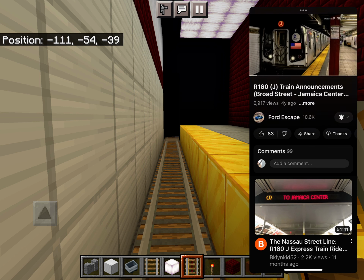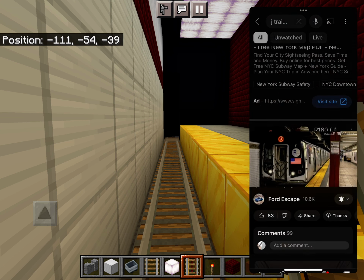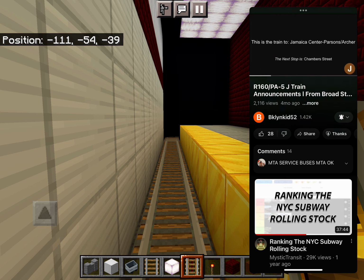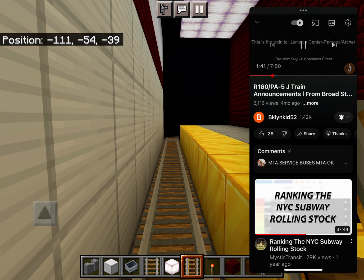Fulton Street. Transfer is available to the 2, 3, 4, 5, A, and C trains. This is a Brooklyn-bound J local train. The next stop is Chambers Street. This is Chambers Street. Change here for the 2, 3, 4, 5, A and C trains. Connections are available to other trains. This is the train to Jamaica Center, Parsons Archer. The next stop is Chambers Street.